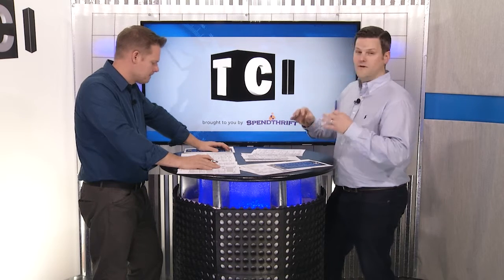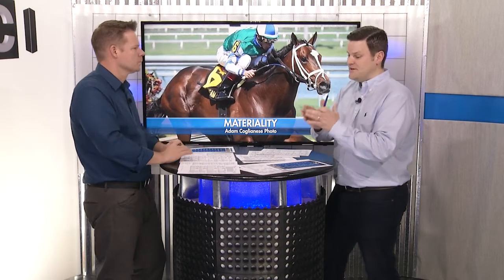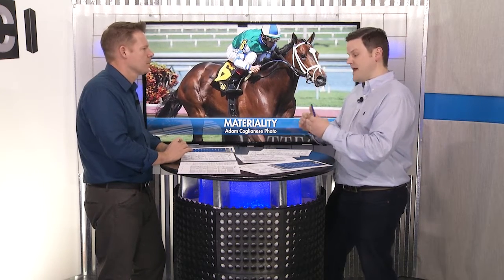Materiality, another colt with a ton of talent from the Todd Pletcher barn. My question with him is he has two lifetime starts. He ran a 104 Beyer last time out. Now he's coming back in 22 days off a lifetime top. That's usually not a good pattern for that barn. Todd Pletcher, very deliberately, likes spacing, four, five, six weeks. He's coming back in 22 days, essentially three weeks. So Materiality is going to have to step up, not bounce from that performance, but pair it to be able to be effective in here to beat Upstart, in my opinion.